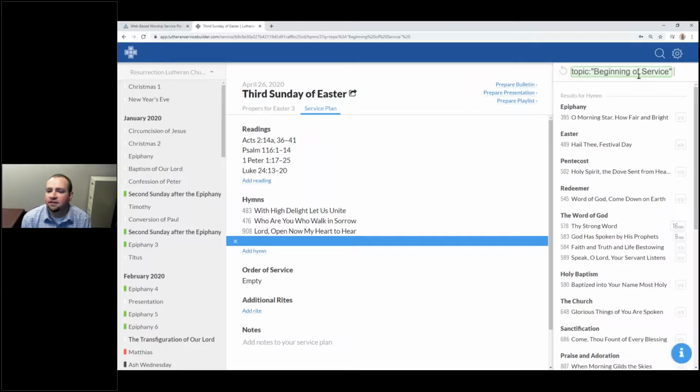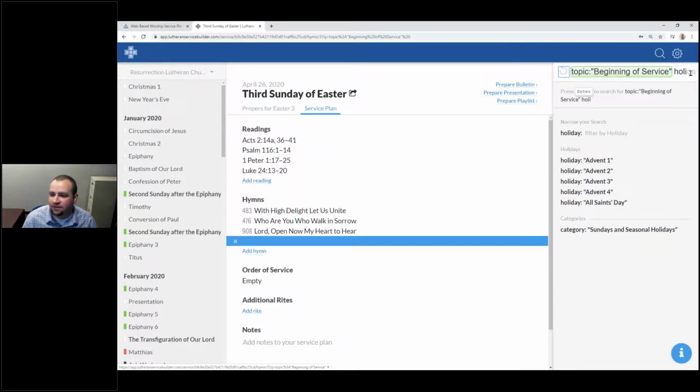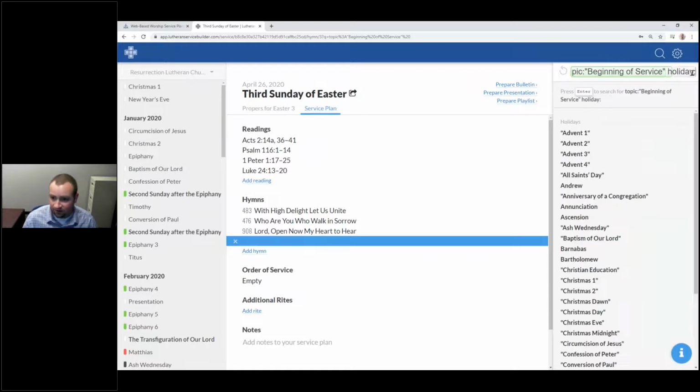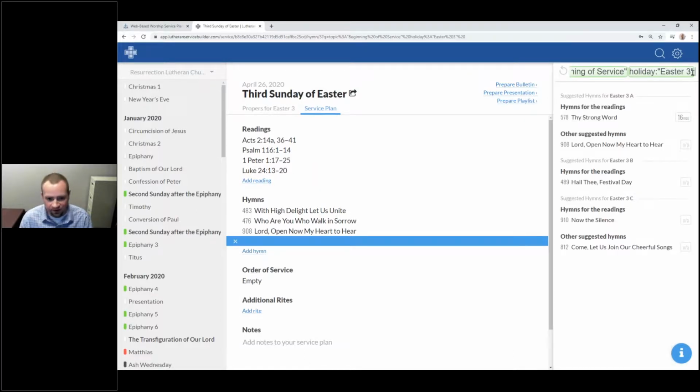I'm gonna hit enter. Now this takes me from my filtered search and gives me everything that's beginning of the service. So I still would need to do holiday. Yeah, see, this is why it's all the way over here in the corner. It's hard to see. And then Easter 3 to get back down to where I was before. It's filtered by hymns no matter what, but adding in a new search takes it out of that holiday view and gives you everything with your search criteria that is a hymn.